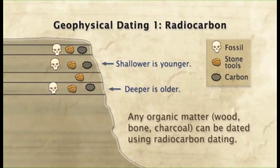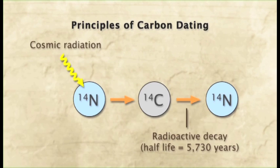Now, to answer that kind of question, we usually turn to a series of geophysical techniques, and there are many of them, so I'm just going to focus on the most essential two. Radiocarbon dating is the mainstay of archaeological chronology in recent time periods. In radiocarbon dating, one dates parts of formerly living organisms by measuring the ratios of unstable carbon-14 to stable carbon-12. When cosmic radiation hits nitrogen-14 in the upper atmosphere, it creates an unstable isotope, carbon-14. Carbon-14 decays back into nitrogen-14 at a steady rate, or half-life, of about 50% per 5,730 years.